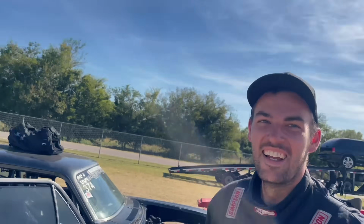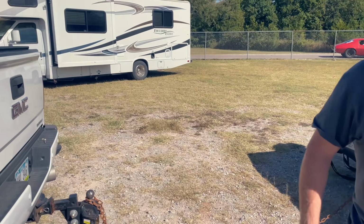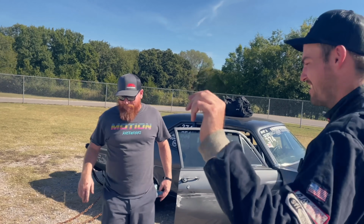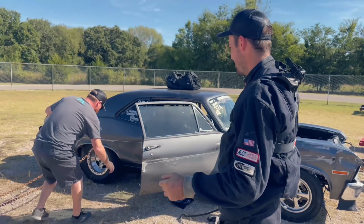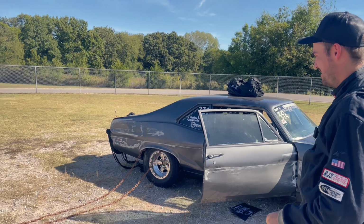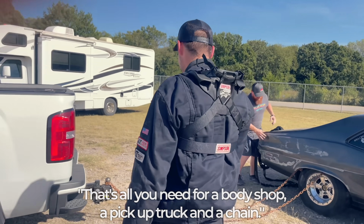Trying to clearance the fender over here. Hold the whole car, dude. Hey, back up. All right, stop. And then get a snap. There you go, back up again. Back up. Not too much more. Go ahead. All right. Oh man, we can almost paint that. Almost paint it. Come back. A little bit more. All right. Nice work, Andy. That's all you need with our body shots, a pickup truck, and a chain. Don't need all that fancy tooling.